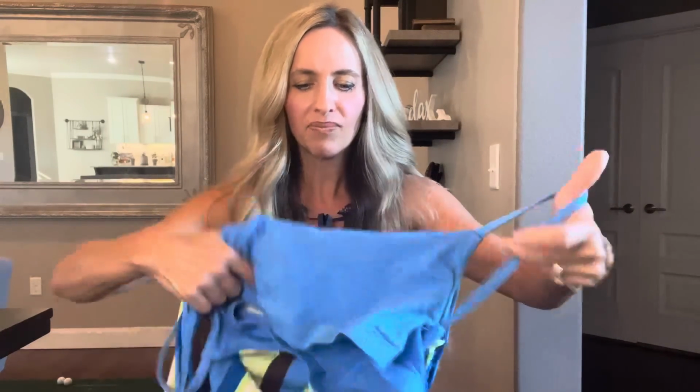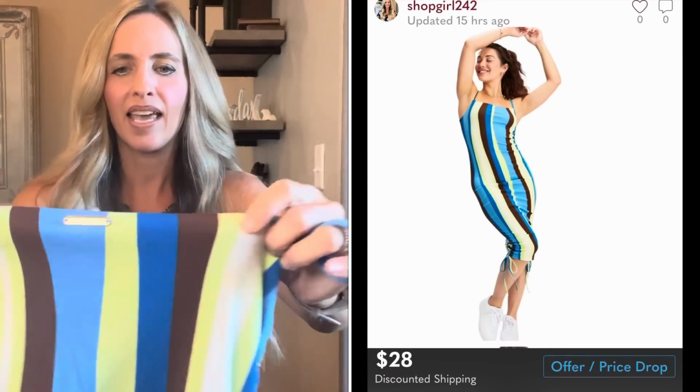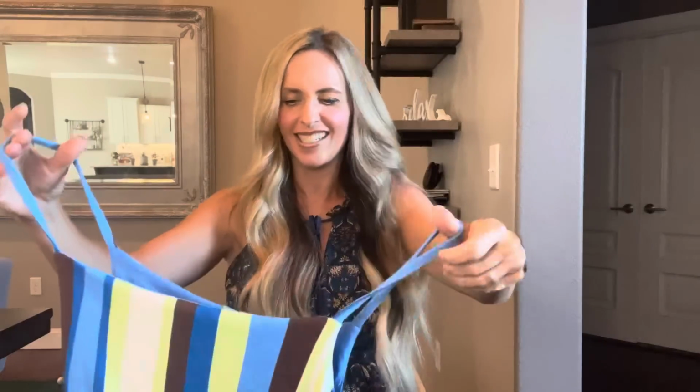Then Fabletics, I picked this up, and Fabletics usually always sells for me, usually not like a super high amount, but this was kind of a fun style. It was in excellent condition, and so I thought I will give it a try. It cost $7.99, and I listed it for $28.